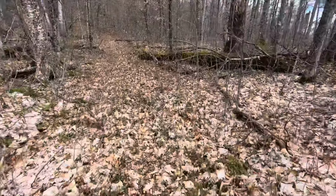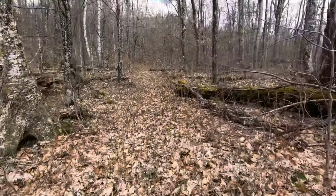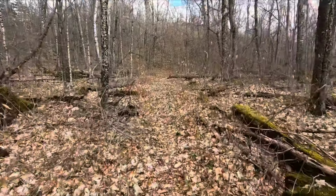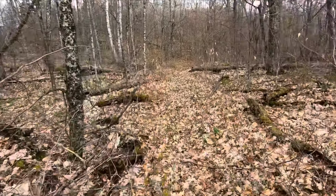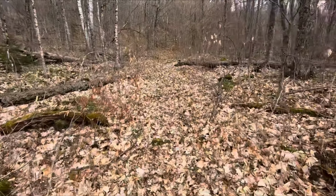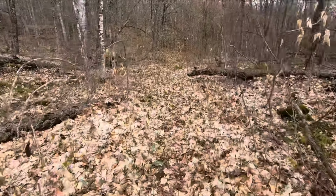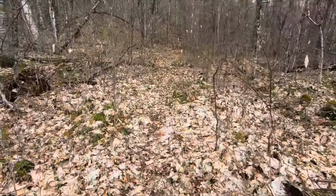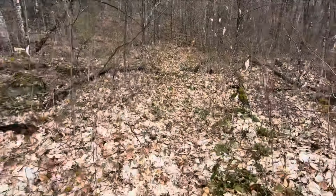They don't last very long, but when you get them, you usually get a whole bunch of them, like a carpet. And that's what we're seeing in here. And they really are ranging from white to purple. I mean, they're right next to each other. I don't know what drives that.